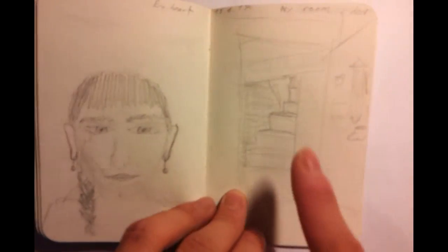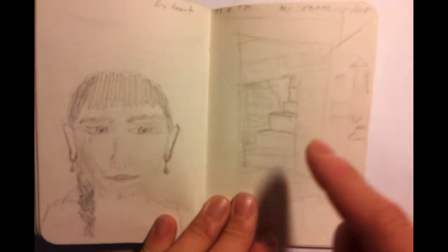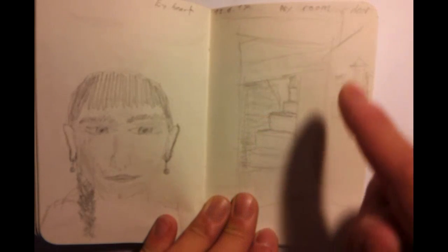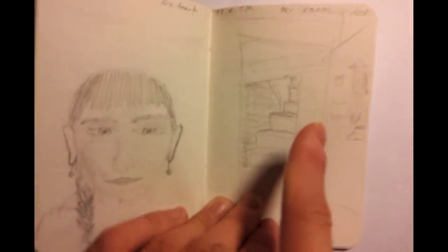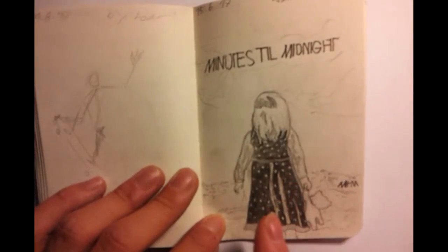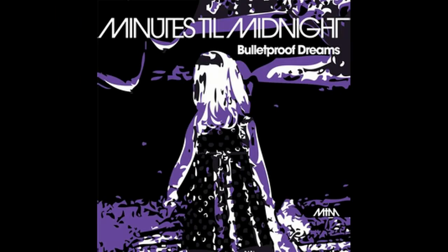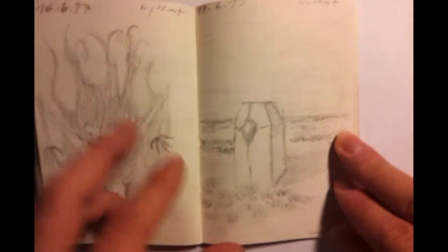This is the view out of my chamber. This is the stairs up and down. Here it would be here. This is my door with the pictures hanging from my door. This is a skater, and this is an album cover of the band Minutes Till Midnight. Here is another one by heart, or two to be exact.